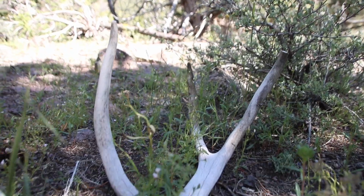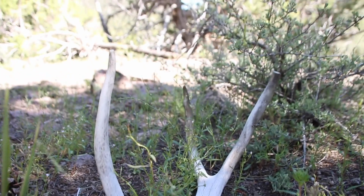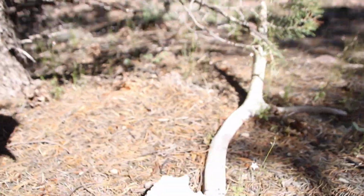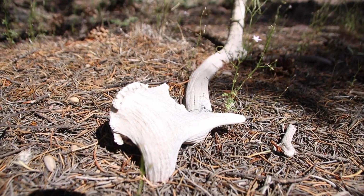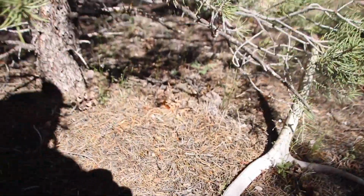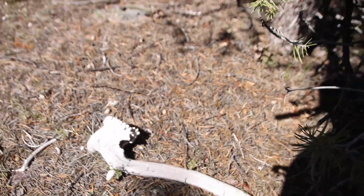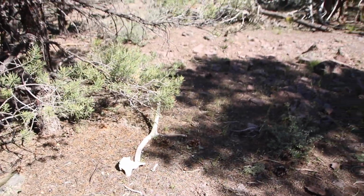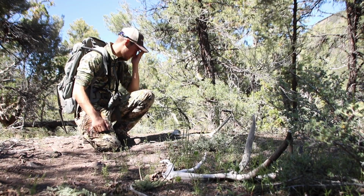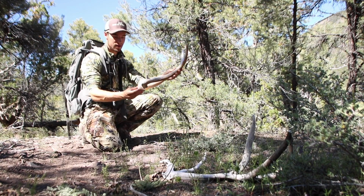So pumped. Oh, look at this thing. It's old, but I do not care one bit. I am so pumped. Go check out this one. It's got kind of a, I'm guessing it's broken right there on his first. It's kind of an odd shaped bull. Busted up a little bit there behind his burr, but it's sweet. Look at those. Yes! Let's pick these things up. Haha! Look at that weird dude.